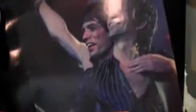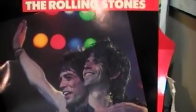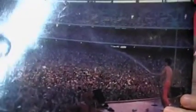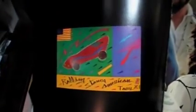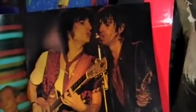This is the 1981 American Tour program, which is an album-sized program. Pictures mostly from the previous 1978 tour. And here's a picture of Mick on the back spraying the audience from that tour. When we open it up, it's got a picture of Mick at the press conference that he did in August 81 to announce the tour. The promotional postcard, which was also part of the stage design. So they included a lot of pictures from the 1978 tour.